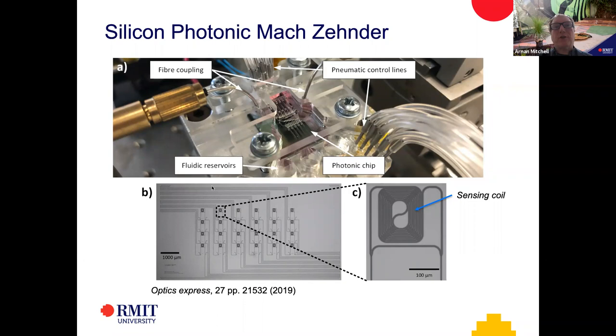For example, here it will get taken to this device. Now this device is a Mach-Zehnder, it's an interferometer. So maybe we'll take this one. I'm zooming in here. And what you can see is that the light comes in here.